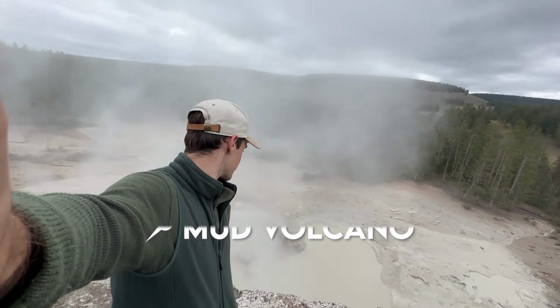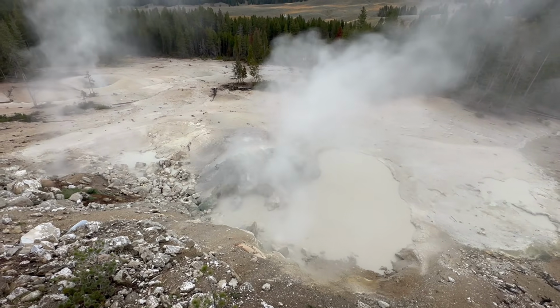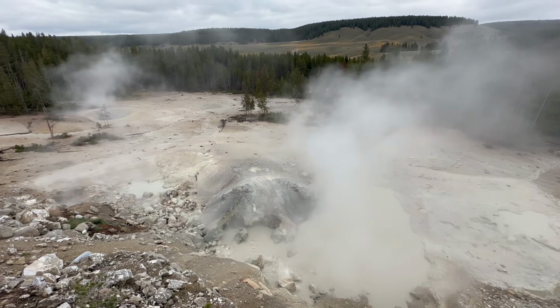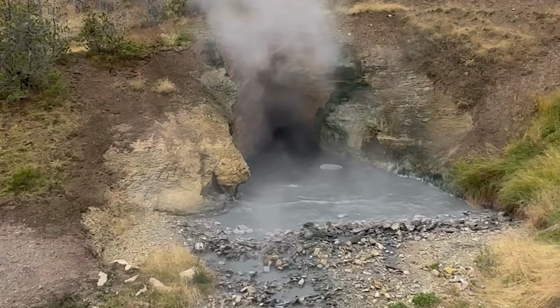We then made a stop at the Mud Volcano. You do know that Yellowstone is one of the world's largest supervolcanoes, right? Anything inside this line is inside the Yellowstone caldera. The volcanic heat from the earth is what's responsible for all of these geothermal wonders. You will find these geothermal features scattered all throughout the park. The Mud Volcano area is just one of them.